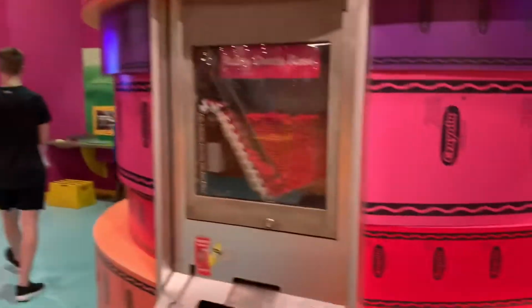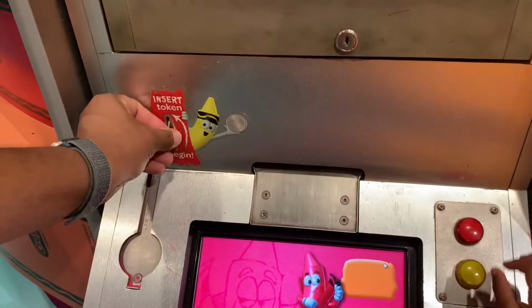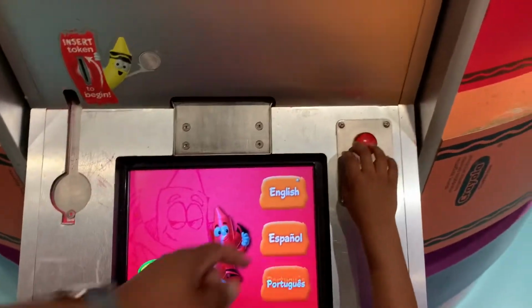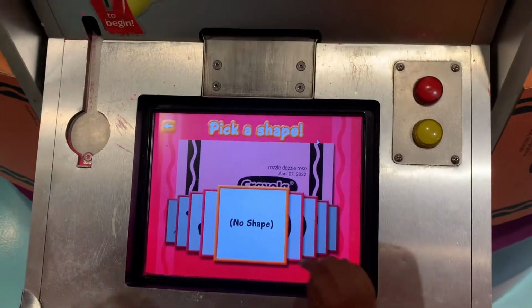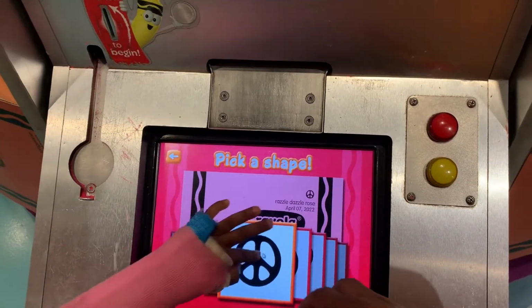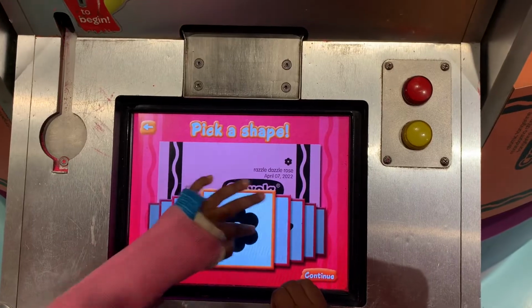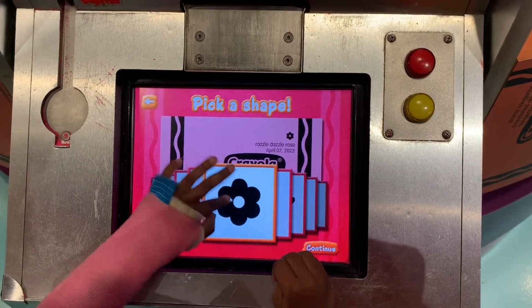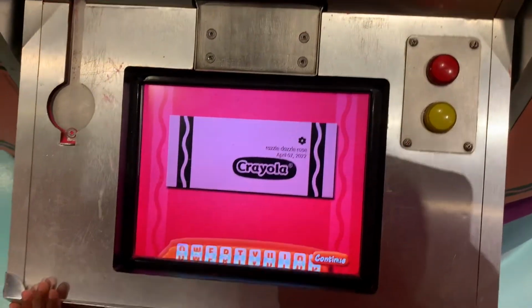All right, here we go. Wait. Do we have to put your coin in? Yeah. Token. All right, wait. Oh, what shape do you want your crayon in? You want a happy face? A heart? Oh, flower. Oh, you want a flower? Okay. Continue. All right, now what do we want?